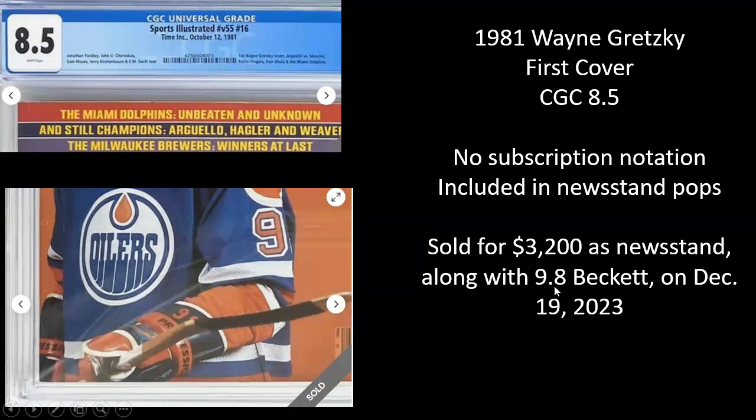Now it did sell alongside a 9.8 Wayne Gretzky Beckett. That Gretzky Beckett at a 9.8 typically sells for about $150 or $200. So if you take that into consideration, let's just say that someone was paying $3,000 for this 8.5 Gretzky first cover. Well, here's the problem, people.